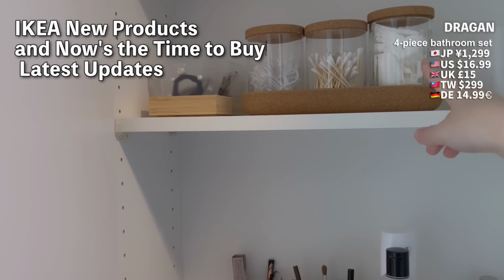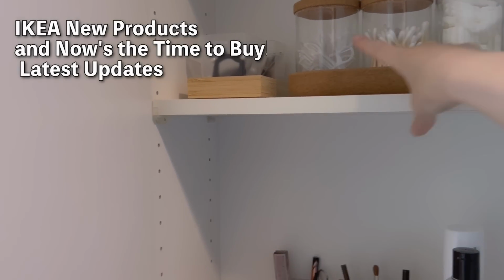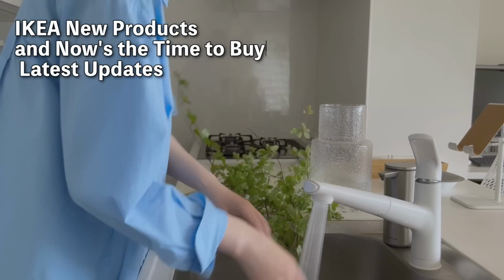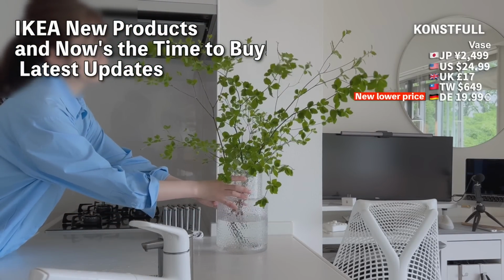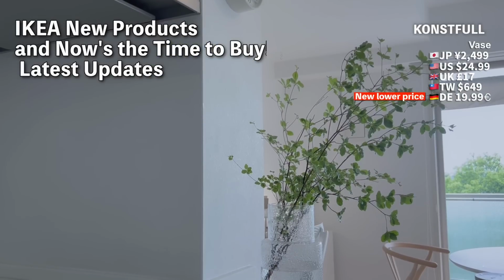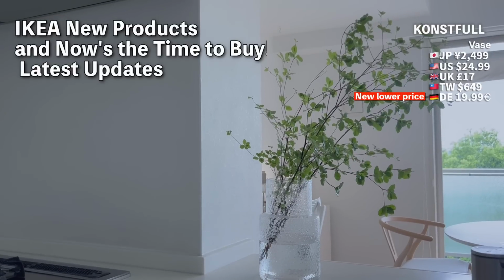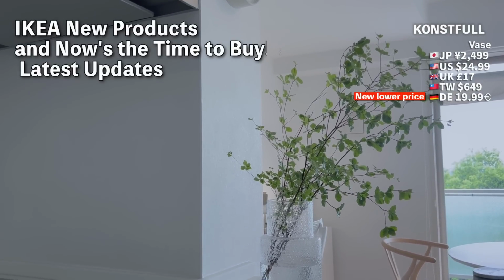I also took some after shots of the storage makeover. Early summer has brought the Dudantsutsuji season again. I ordered these Dudantsutsuji branches through an app, and they cost about 3,000 yen, including delivery. The console vase from IKEA is perfect for them. It looks stunning.